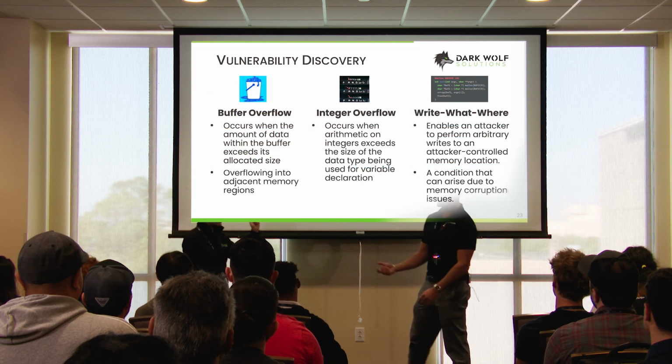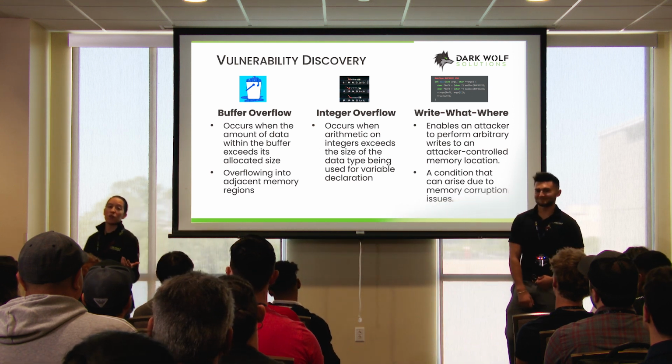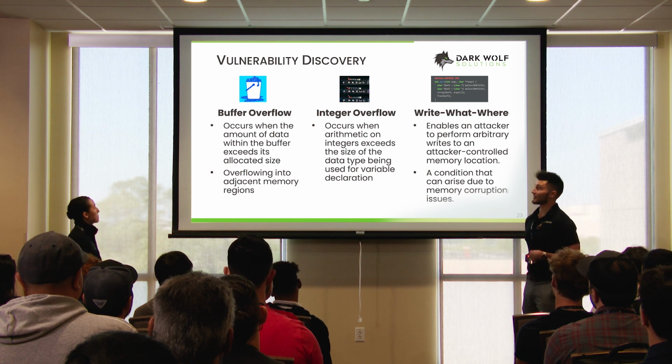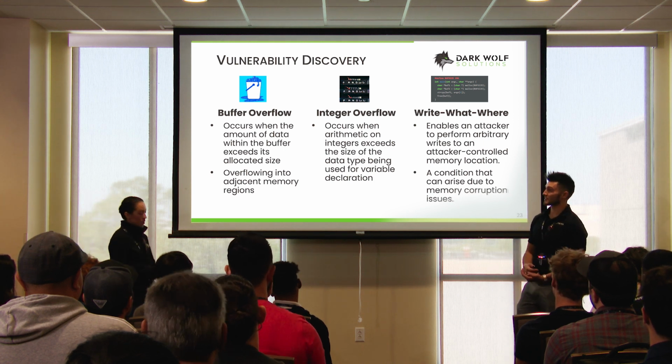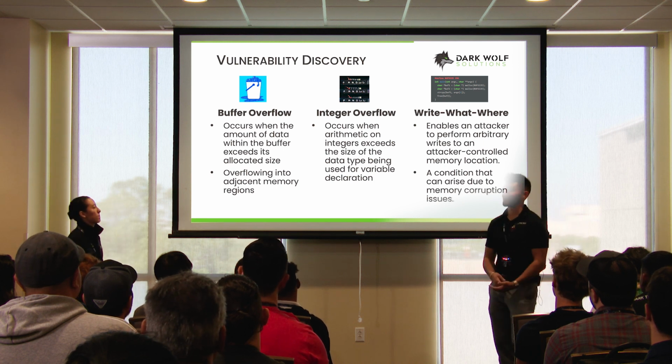And so once you've conducted your static and dynamic analysis with the goal of finding vulnerabilities, there are different types of classes that you can find. So after all of your hard work, from reconnaissance to static and dynamic analysis, it's time for the fun part. Let's start breaking some code.